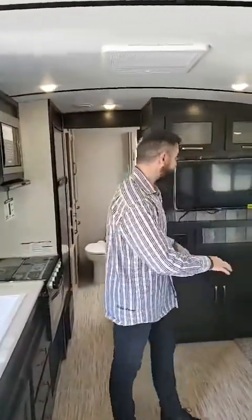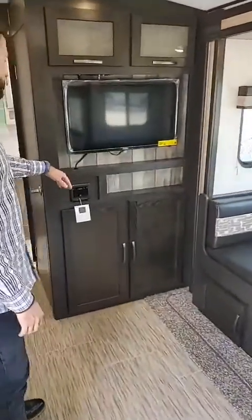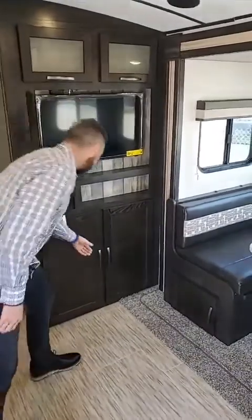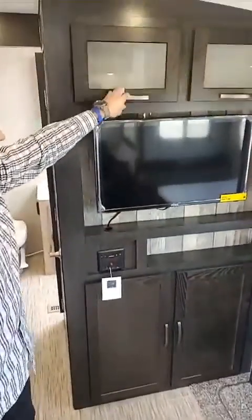Let's step in here to the sitting area and the entertainment area. We've got a nice built-in e-center here, Bluetooth stereo. Optional TV in the Legend. We've got a 32-inch TV there. A lot of storage here, though. You've got some nice storage in the entertainment center. A lot of times you don't have that. And then some nice overheads as well.